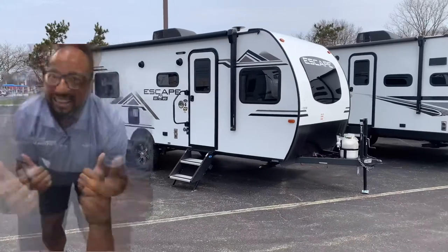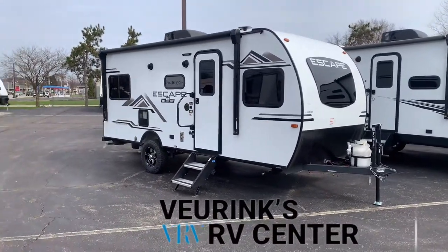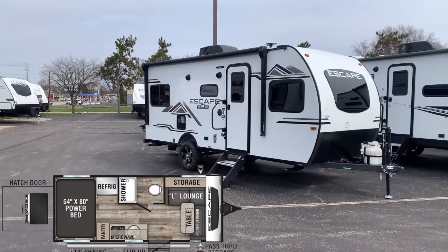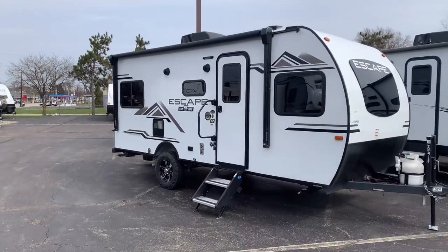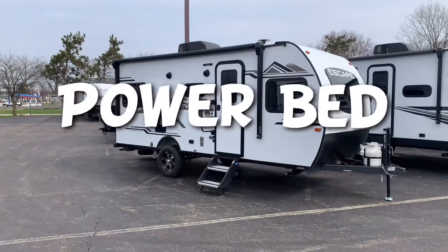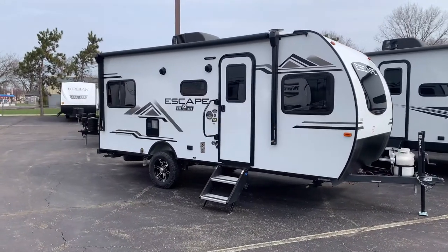I'm Joel and I'm here at VEURINK'S RV Center, where I just want to go over real quick the newest floor plan for KZ RV under the Escape model, and this is going to be the 18 hatch. So they had the 14, the 17, and the 20 foot hatch. Now they brought in the 18 foot hatch, which has some really cool things inside, like a power bed, like a front L-shaped lounge seating area.